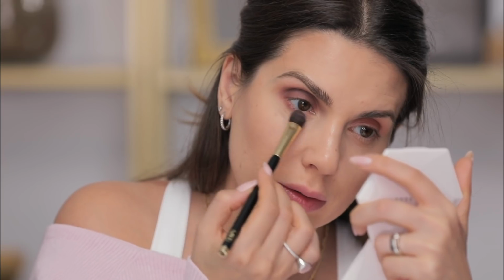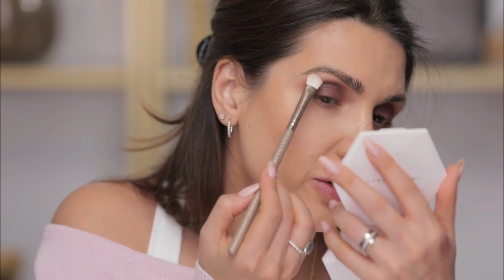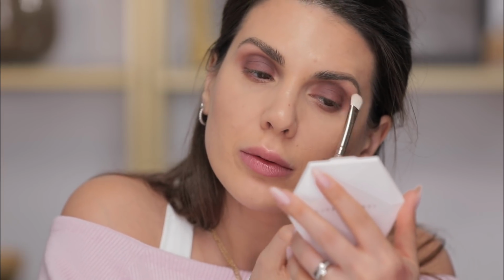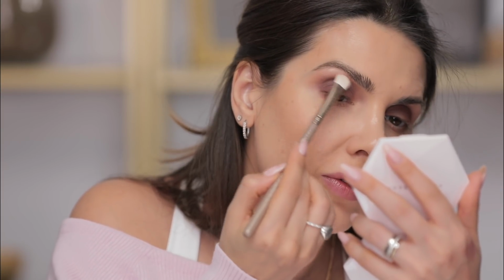Same eyeshadow on the lower eyelid. Now I'm going to use this first color right here. I'll take it with a flat brush and just apply it a little bit on the brow bone. Don't go crazy with that, because else it's going to look very old-fashioned.